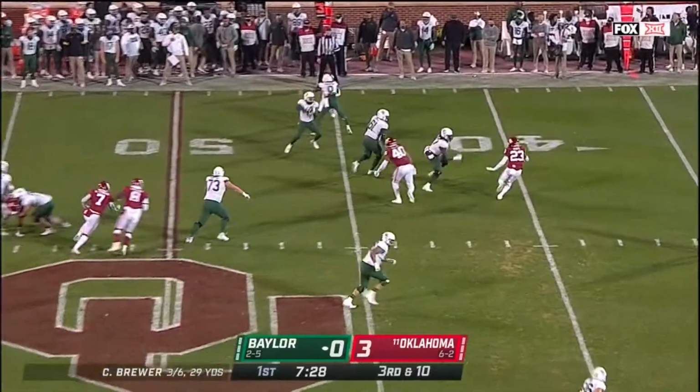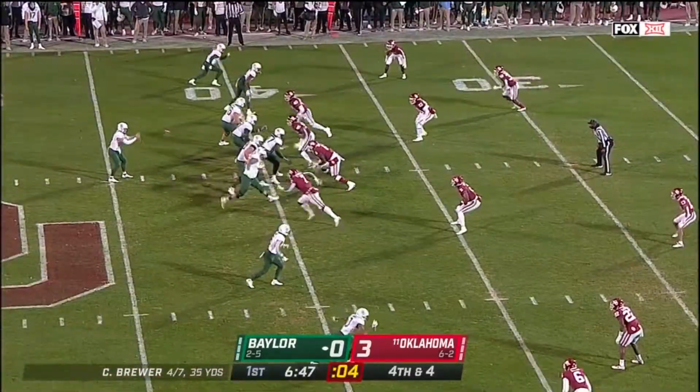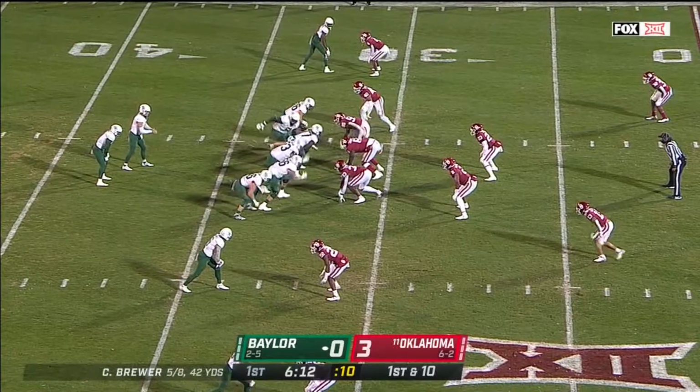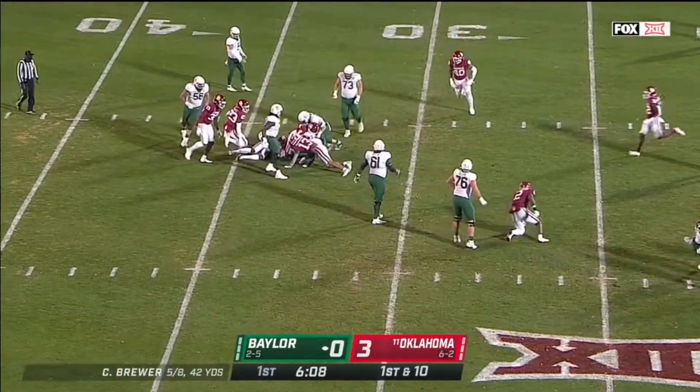Oh, play fake, and it's wide open on this end. Great recovery. Underneath, there it is. It's caught. It's a 1st down. The ball as much as possible and convert on 3rd or maybe even 4th down tonight.